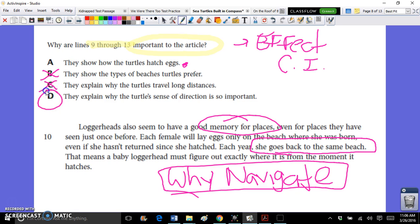All right, this is obviously the answer. It's exactly what I figured out when I went back into the paragraph. So even though I was mildly tempted by answer choice A, if I think back now, how the turtles hatch their eggs, no, it doesn't explain how. It actually talks about turtles hatching eggs, but not the specific ways or how they do it. So I could have even eliminated that if I thought it through. D is the best choice.